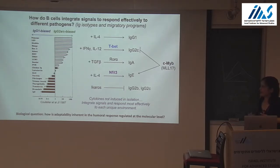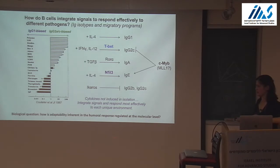So, the data has led us to this question, which is, how do B cells integrate signals to respond effectively to different pathogens? Because these cytokines are not induced in isolation. The B cell has to integrate signals and respond most effectively to each environment, and it's not all or none. It's not just one isotype is on and the rest are off. So there's modulation, and we're looking into now what the molecular mechanism of this is, how CMIB modulates between different programs and potentially different isotypes. And linking it back to the first part of the talk, in CD4 T cells, CMIB has been known to complex with MLL1. So we're potentially looking into whether MLL1 has this context-specific role.